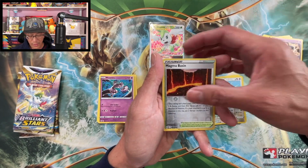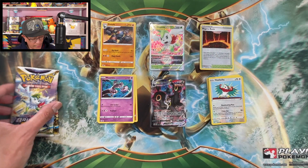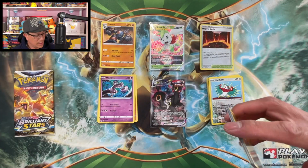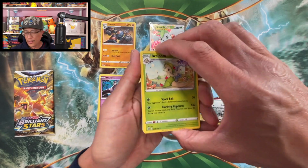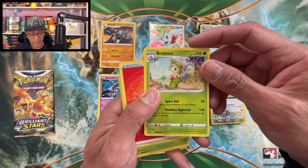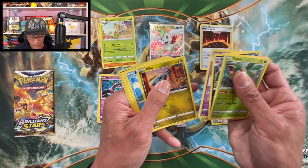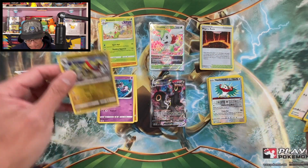Wow. Magma Basin and Reverse Holo. Golduck. Regular rare, so nothing there. Let's go Shaymin. Okay, let's see if these three pack blisters can at least duplicate what those did. Ooh, all right, I did the pack trick wrong. We got the Breloom non holographic. Okay, here are the rest of the cards. All right, and we got a Haxorus Reverse Holo Rare.